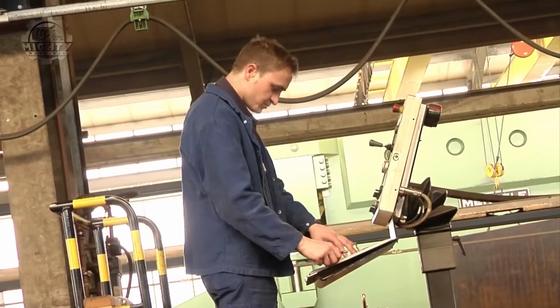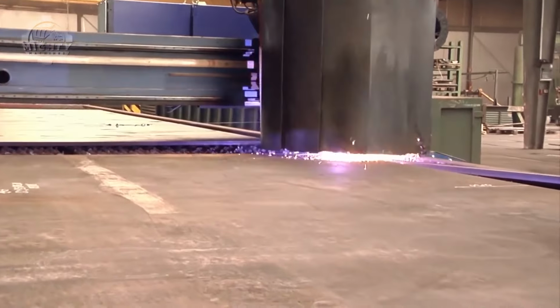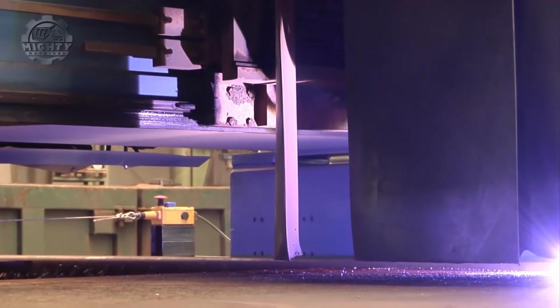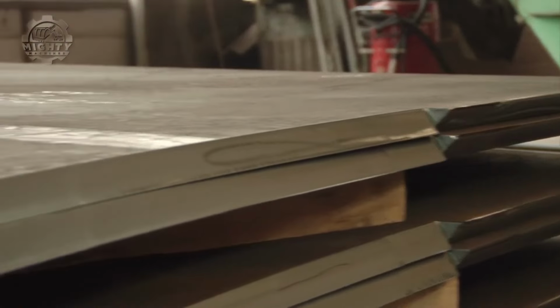Thanks to all their modern machinery and engineering, they were able to make edge profiles from sheet metal of up to 20,000 millimeters in length and up to 200 millimeters in thickness. This end product is an essential material in construction of buildings, bridges, and other engineering structures.